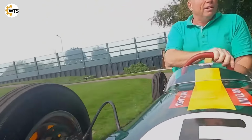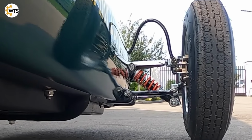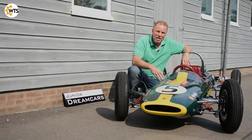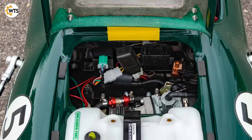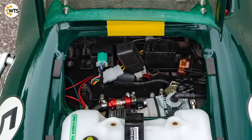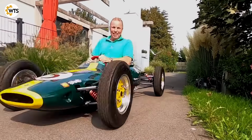Powered by an 8-horsepower engine, it hits speeds up to 50 mph and comes with a leather interior, quick-release steering wheel, and fully adjustable suspension. Built by Junior Dream Cars, this tribute to racing greatness is yours for $18,090.